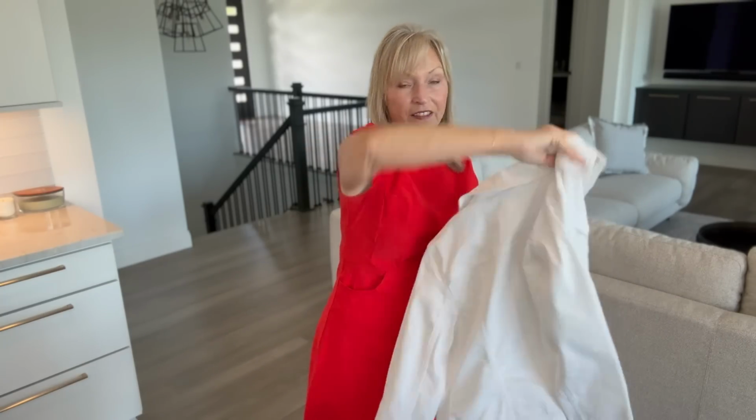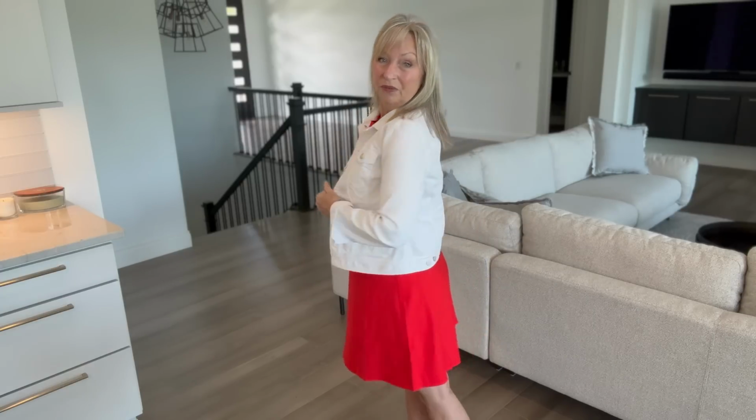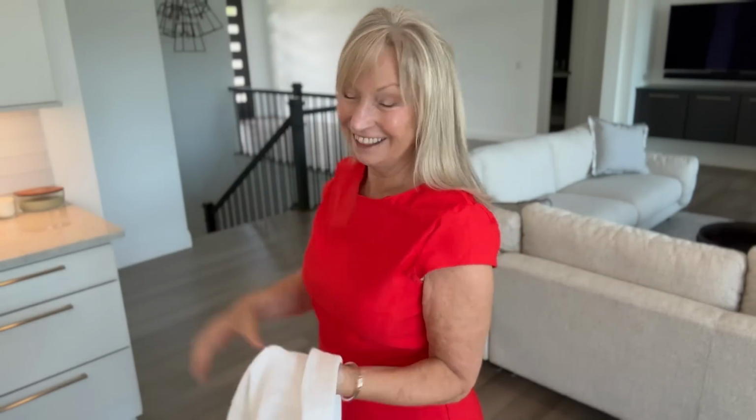Now I know somebody's gonna ask me, can we see it with a white jacket? Well, I didn't film with a white jacket. This is my jacket from Talbots. So I don't have any shoes on, I just have some socks on. So here it is. It kind of crinkles up here. Here it is with a white jacket. That works too. You could wear gym shoes with it, sandals. I don't normally wear sandals, unless I wear a wedge.